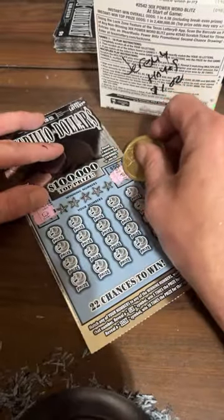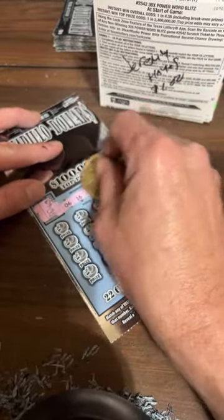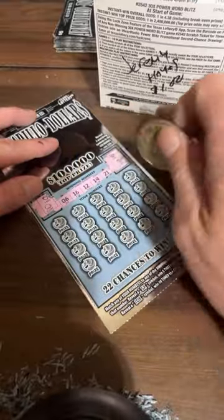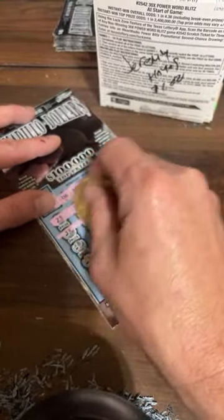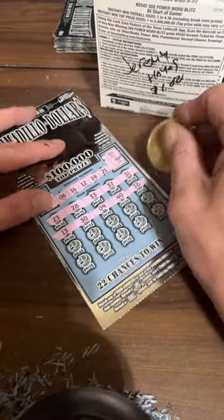Nothing there. 6, 16, and 12. Here we go, guys.